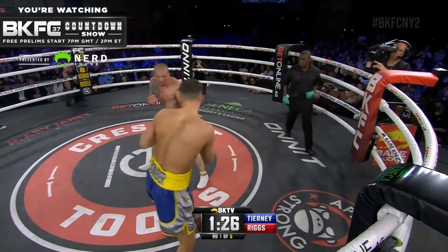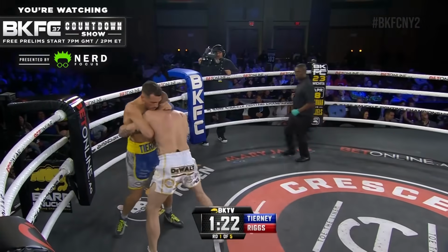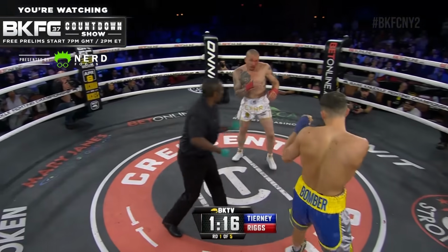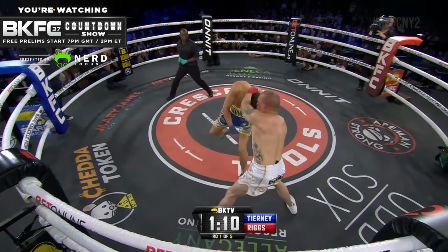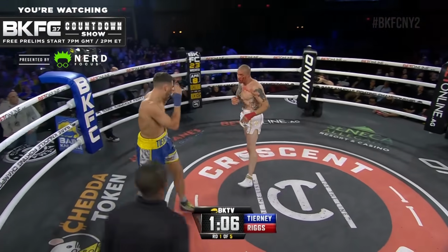Left hand on the counter. Riggs coming forward. Riggs lands a hard left hand now into the pocket. Riggs with the clinch. Immediate separation from referee Chris Young. Good thing that cut is underneath the eyes, Riggs. Riggs with the left hand. That backs off Tierney, who circles out.